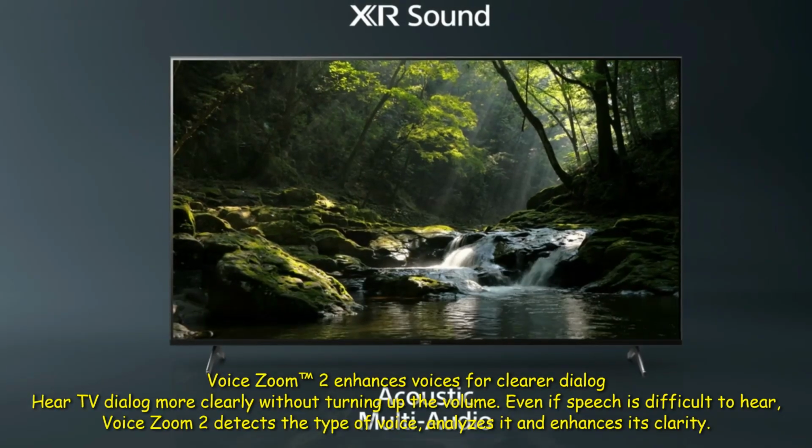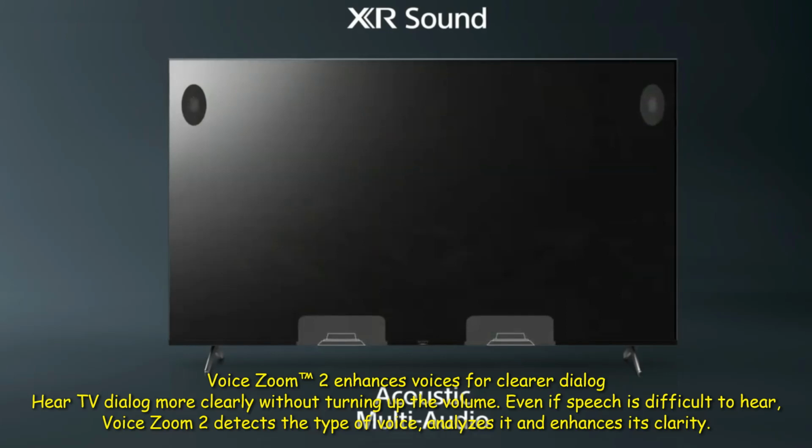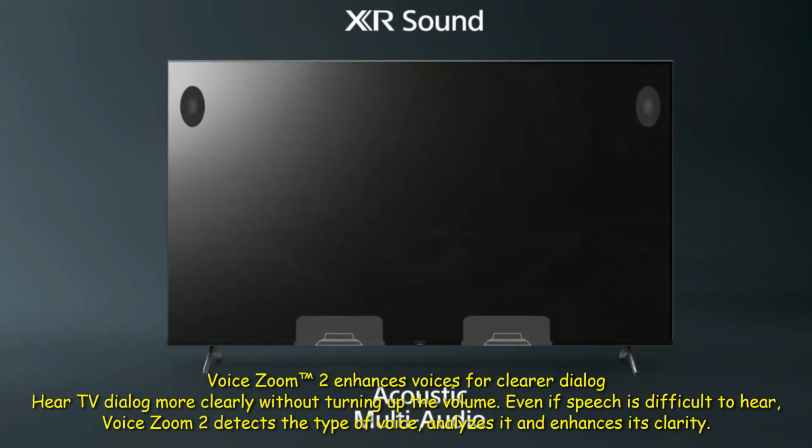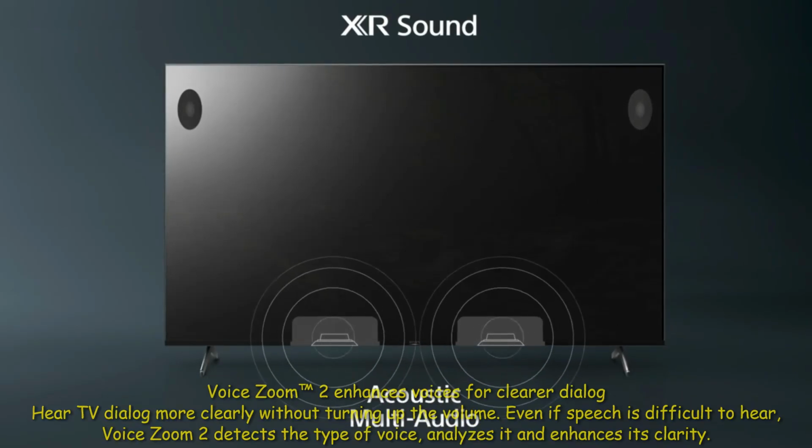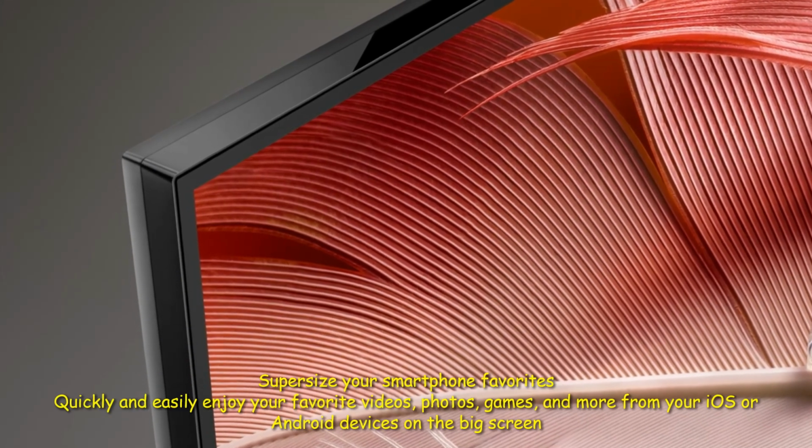Hear TV dialogue more clearly without turning up the volume. Even if speech is difficult to hear, Voice Zoom 2 detects the type of voice, analyzes it and enhances its clarity. Supersize your smartphone favorites.